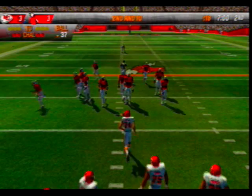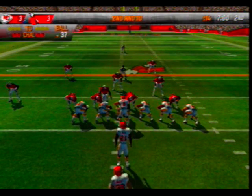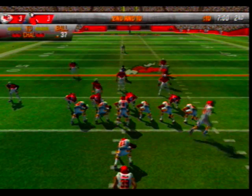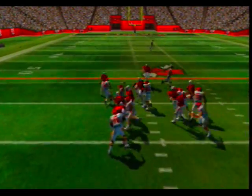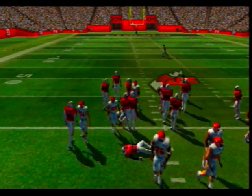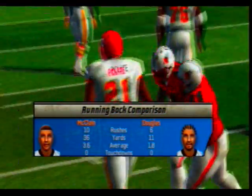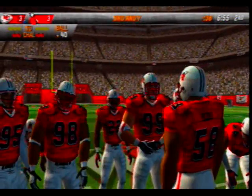Second and 10. Ball on the 37-yard line. Number 39 in the backfield. Hands it off. Johnson is there for the tackle at the 40-yard line. And now our viewers can see how successful each team's main running threat has been today.